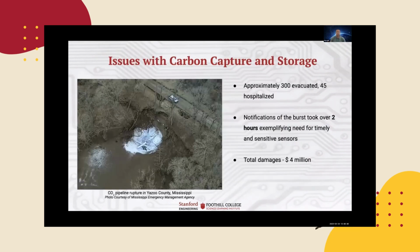However, there are weaknesses in this system that require advancement. The pipeline shown here that ruptured in Mississippi put hundreds of lives at risk, and authorities lack the technology to properly respond in a timely fashion. This event highlights the need for the focus of my internship, which are chemical sensors that can withstand these environments and provide data for risk mitigation.